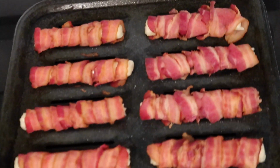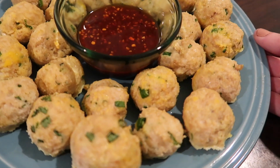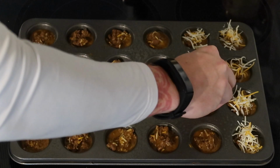This week my husband is actually taking over with some quick and easy keto appetizers and keto snack recipes that you could even use for some quick and easy keto lunches throughout the week because they all store perfectly well.